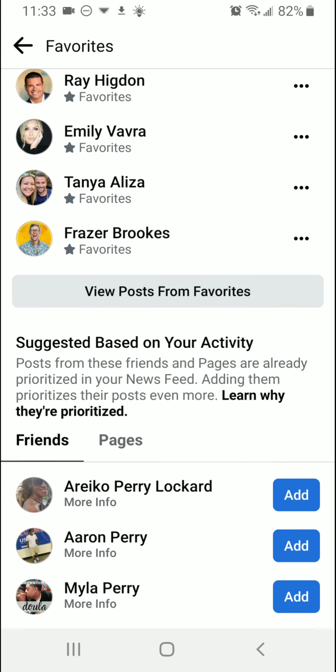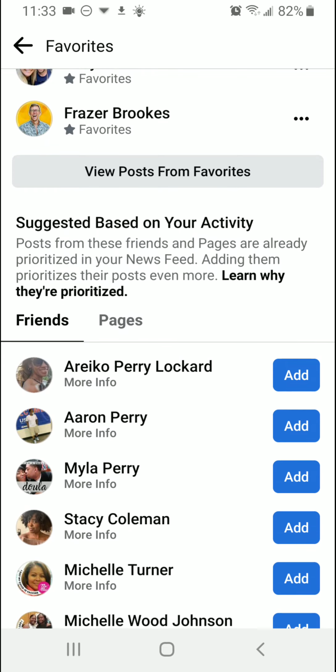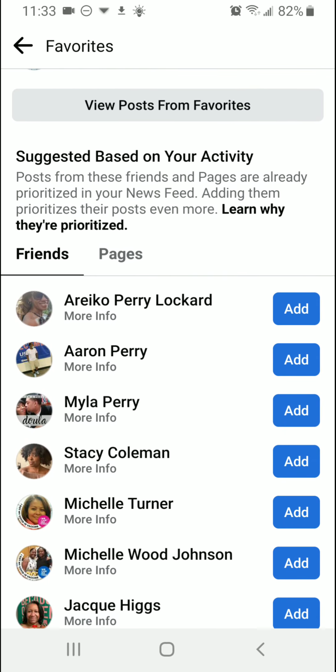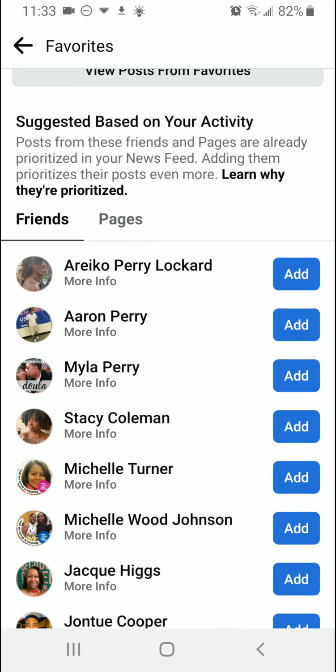It's going to give you your list of people who were on See First. Now they're just going to be called your favorites. You can click this button here to view their favorites, and then you can add new people to the favorites, and they make suggestions based on your activity. So you can add people there, and then it says learn why they're prioritized.